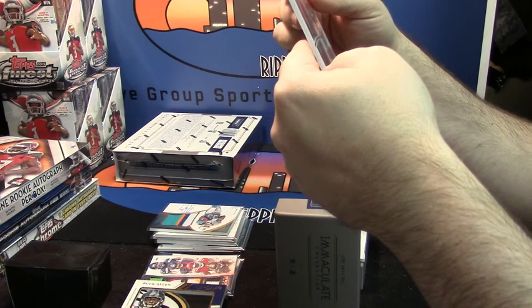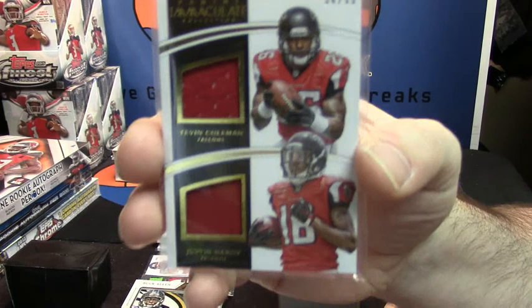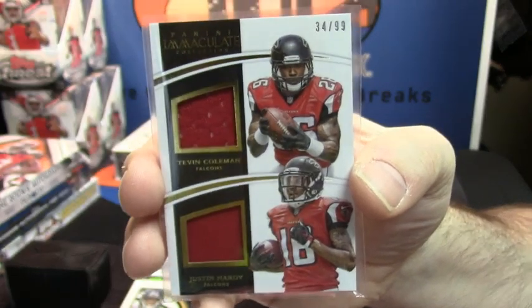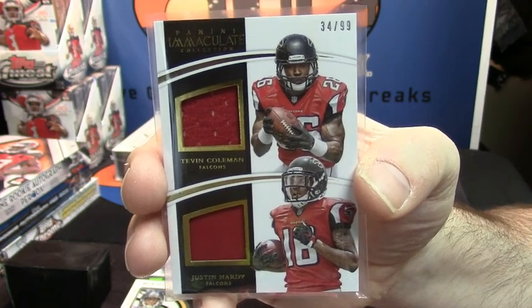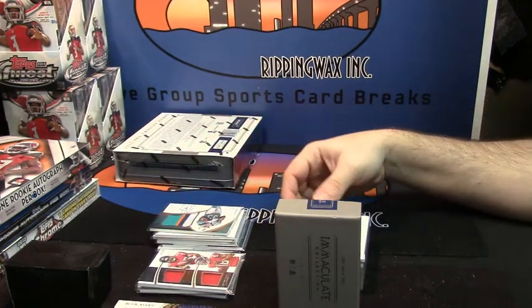/99 dual relic Tevin Coleman and Justin Hardy. Yeah, Mike, I've been meaning to ask them to change that forever, and I just other stuff pops up.